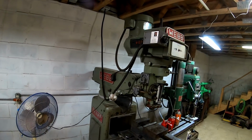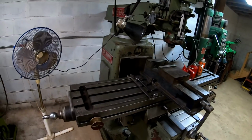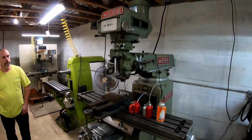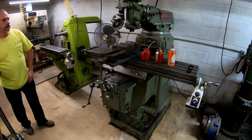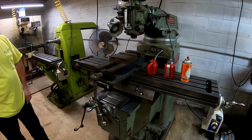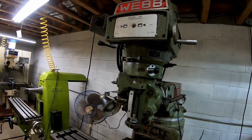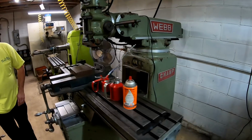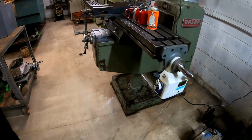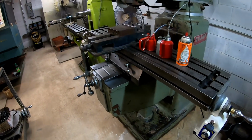He's got another mill here. This is a Webb. These are pretty popular. I've seen a lot of guys with these. The Champ. These seem to be pretty good mills. How do you like this one? I like it. I just acquired it from my work in some of the downsizing, and it has a little wear on it, but for what I need with it, it should do fine. Looks like they used it. They used it and they made some money with it. It looks like it has the chrome ways on it. Yeah, it does. The hard chrome.